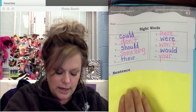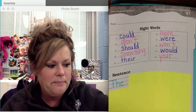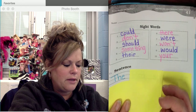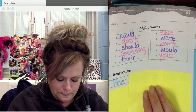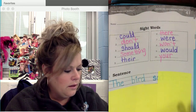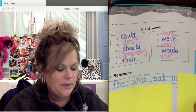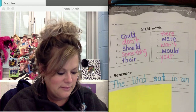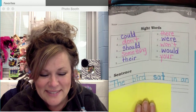Here is your first word. Go ahead and repeat the, and write it. Make sure it's got a capital T all the way to the top. Okay. The bird. Go ahead and write the bird. Sat in. Go ahead and write it. Check with mine. The bird sat in an. Go ahead and write it. Elm tree. And finish that sentence off with a period. Okay.